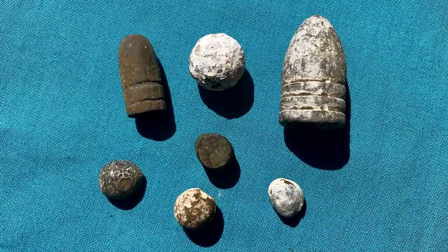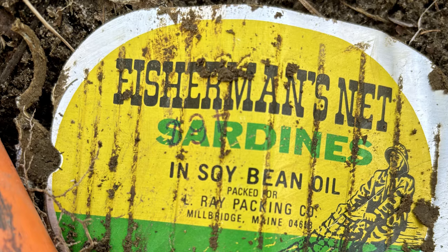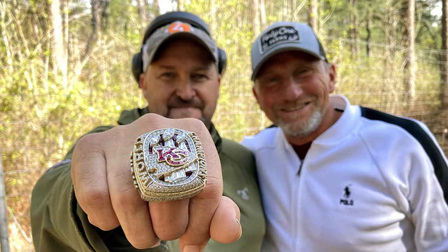After digging a few more targets, we called it a day and headed in for some refreshing carbonated beverages with our sparse but awesome finds. Great trip with some awesome people.